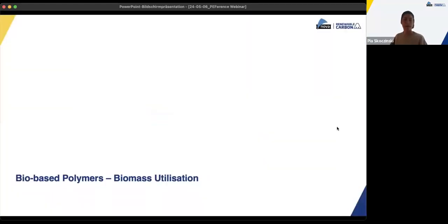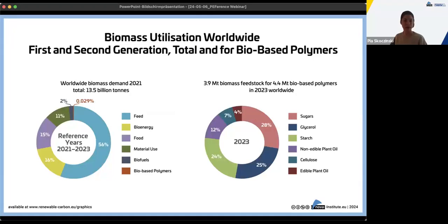So, biomass utilization. How much biomass do we need for the production of the bio-based polymers? So the total demand for biomass worldwide, with the reference years from 2021 to 2023, was 13.5 billion tons, where the majority, with 56%, is used for feed production, 16% for bioenergy, 15% for food, 11% for material use. That includes also wood applications or wood-based products.